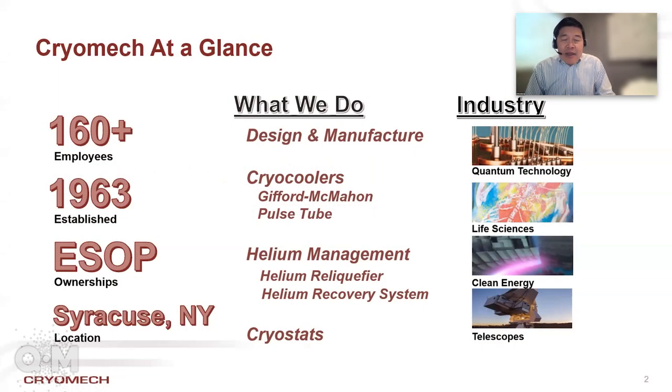Cryomech designs and manufactures cryo coolers. Since being founded in 1963, today we have more than 160 employees, and we are an employee-owned company located in Syracuse, New York. In addition to the cryo coolers, we also design and manufacture helium management products, of course, powered by our cryo coolers, and also cryostats powered by our cryo coolers.